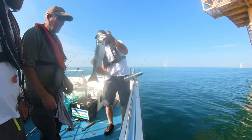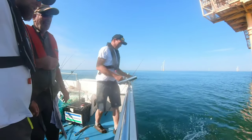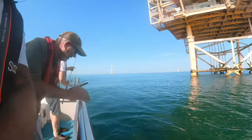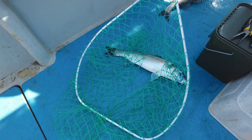Just hold the tail as well. Look at that. Yeah, and then steer it back in head first. No, that's not head first. But it did go. Yeah, it gives you oxygen. Am I your gilly now?